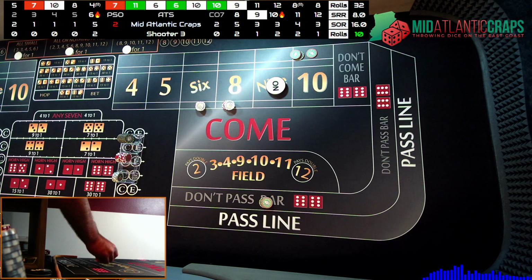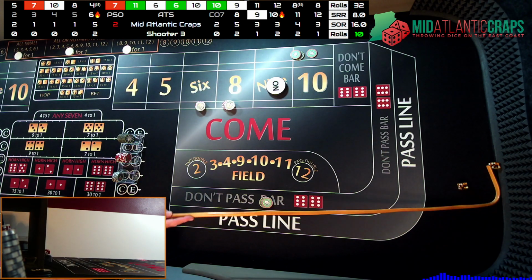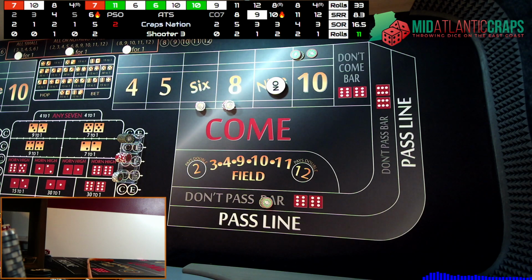3, 2, 3, 1. Dice are out. And there's a hard 4. Hard 4, no good for us. That was a 4, not a 3. Would make a difference anyway. All right. Staying with the 3, 2, 3, 1. Dice are out.